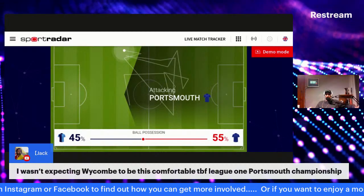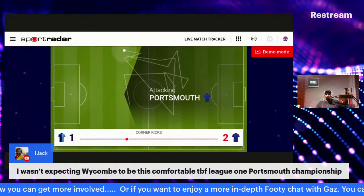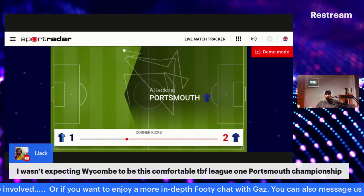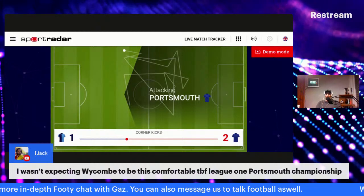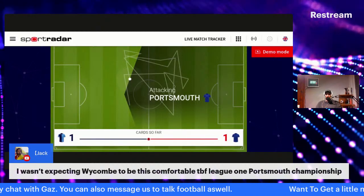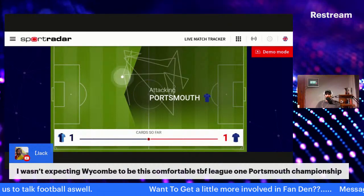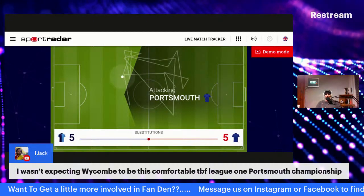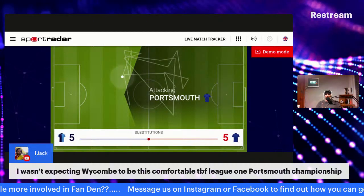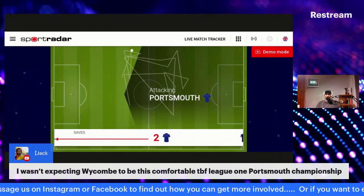And Jack saying, I wasn't expecting Wycombe to be this comfortable, to be fair. League One, Portsmouth Championship. Yeah, but Portsmouth having a tough time in the league, so obviously confidence low in their team. Wycombe challenging at the top of League One, so confidence is high. This is what kind of result you can get in the cup when you have one team in a higher league struggling and one team in a lower league full of confidence.